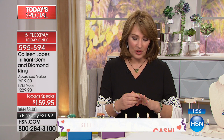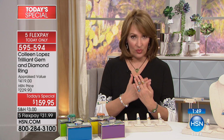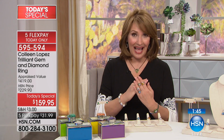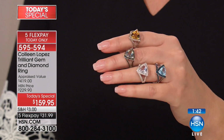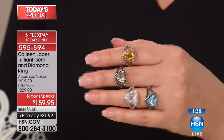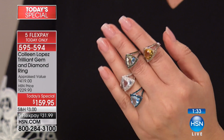This is an HSN exclusive. This ring was made just for us. We chose a trilliant shape for something exciting and different and new. We actually had one of our HSN focus groups. We have a group of HSN jewelry customers who weigh in on pieces of jewelry. We want their feedback. And this ring received a 10 out of 10 as a perfect rating. This was the perfect 10. So everybody who saw it, who had a chance to really think about it and examine it, fell in love with it, and we think you will do exactly the same thing.